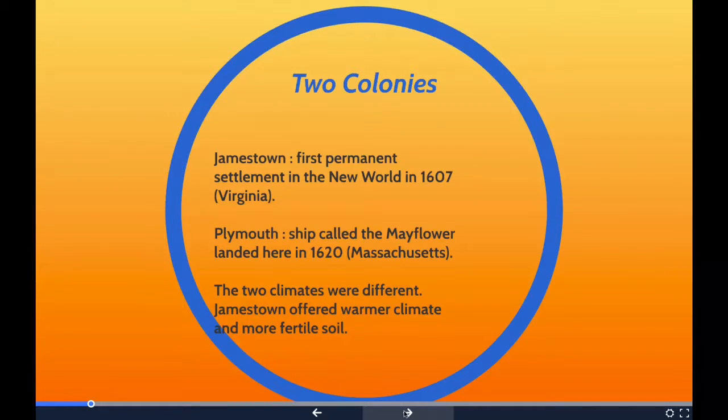So 104 men landed in Virginia in 1607 at a place they named Jamestown. This was the first permanent English settlement in the New World. Right there, that's a fact that you need to know: Jamestown in 1607 is the first settlement. Thirteen years later, 102 settlers aboard the Mayflower landed in Massachusetts at a place they named Plymouth. With these two colonies, English settlement in North America was born. You should know that the Mayflower leads to Plymouth in 1620.